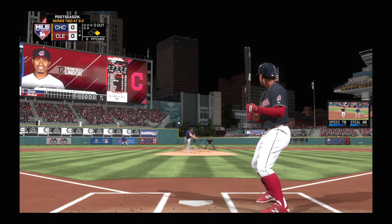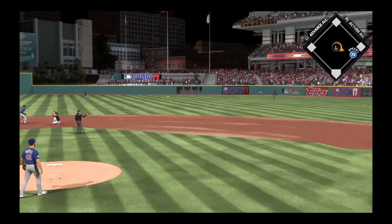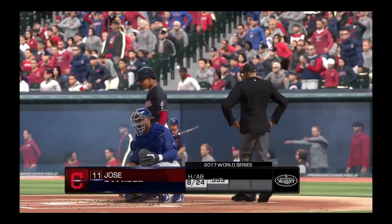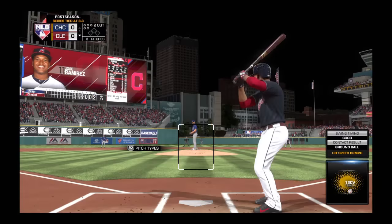First offering on its way. Ground ball sent back up the middle. He'll go to the bag for one. On to Rizzo, and it's a double play. Digging in, the switch hitter, Jose Ramirez. No one on base for him after the double play.